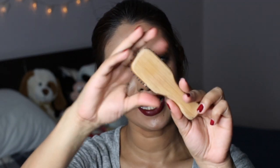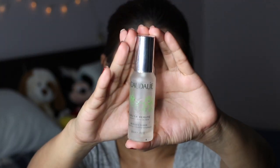So the first thing here I have is my teeny tiny hairbrush, and there is hair in it, so that you can comb your hair before you get off from your airplane. Facial spray, obviously travel size.